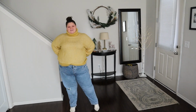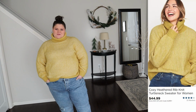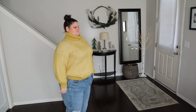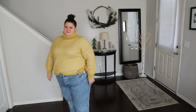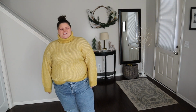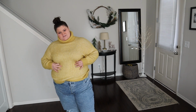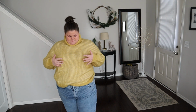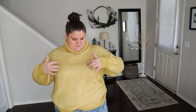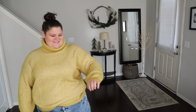So this first outfit is here. And the sweater, this is the cozy heathered rib knit turtleneck sweater. I'm wearing a size 3X in the color lime, and it was $44.95. So this is really cozy. It's got this kind of fuzzy sweater in a rib. And in between the lines here of the rib, it's like white and green. So it's kind of like a dimensional rib, if that makes sense.